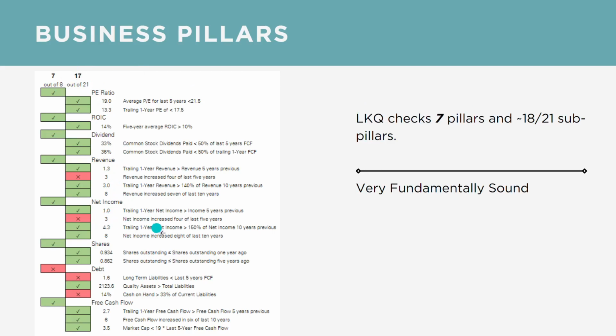We have net income increased 4 of last 5 years. Well, it's been 3 of last 5 years. And same thing on revenue. So those are almost check marks, right? So I give like 2 half check marks. So I say something like 17, 18. So it just depends on whether you want to be more conservative.